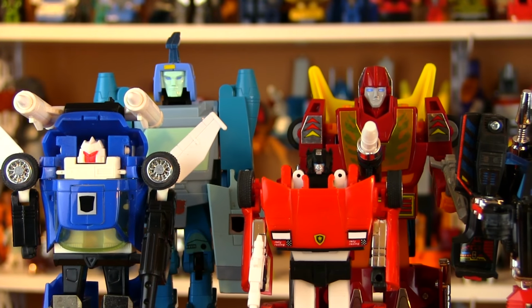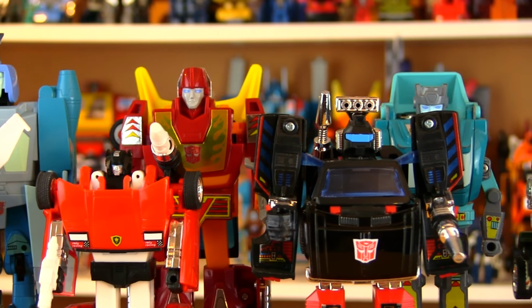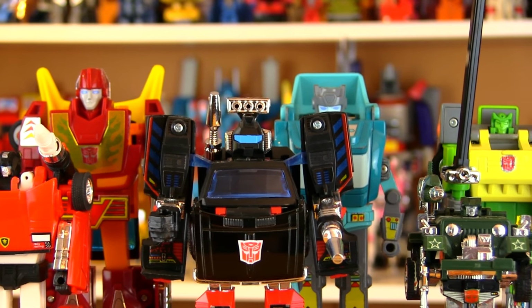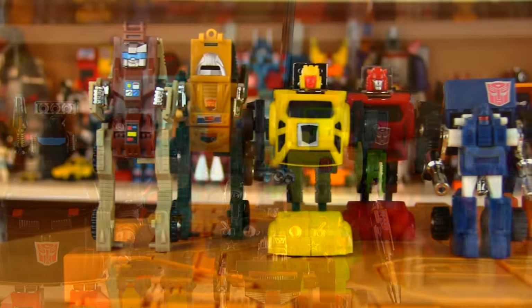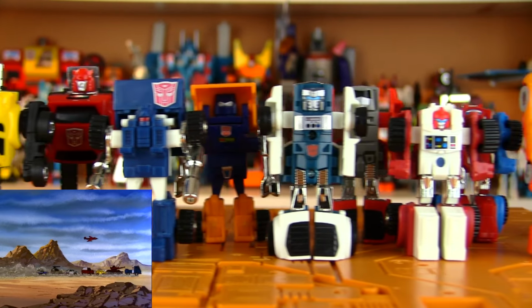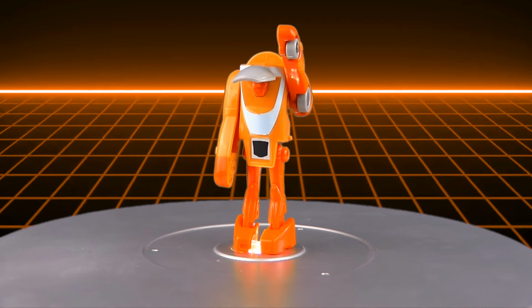Transformers had never been good at maintaining scale consistency, but '86 represented a definite shift in most characters being a bit bigger than the ones who came before. One thing that did remain the same size, though, were the Mini-Bots. Well, most of them. Six new Mini-Bots were released, but only one of them was a new original mold.